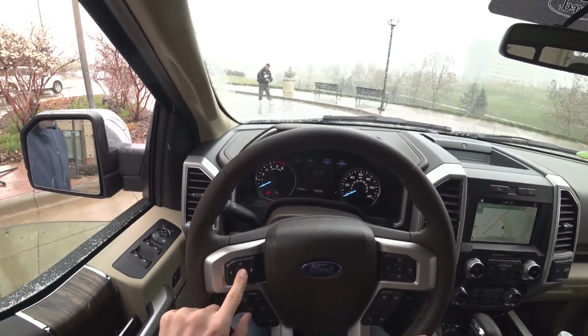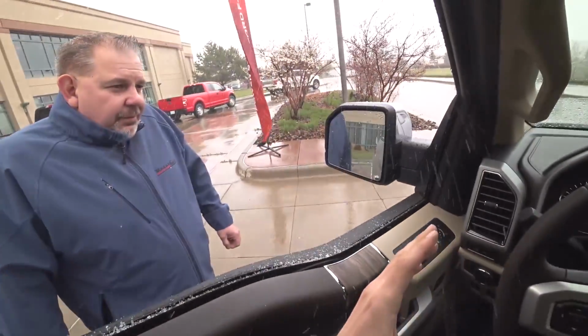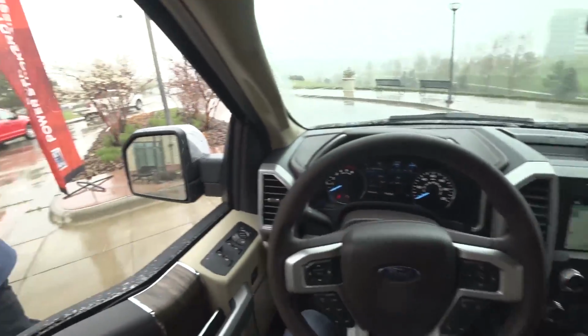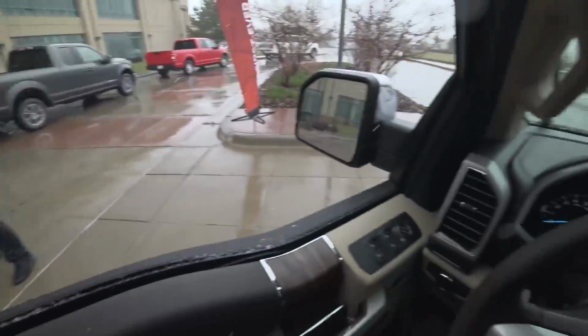Okay, saying 30.8. Not awesome. Not great, not the best. Had a few lights. It's okay though. 30's good. Pretty impressive numbers from this truck though. It's great that you can match the highway numbers in mostly city driving. Great job.